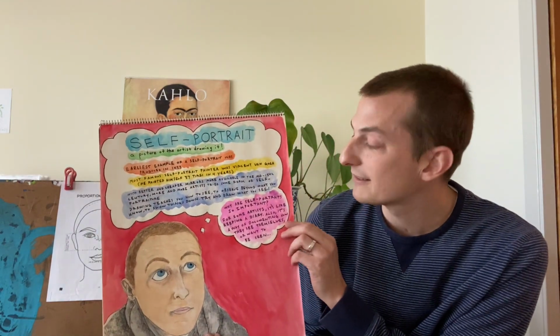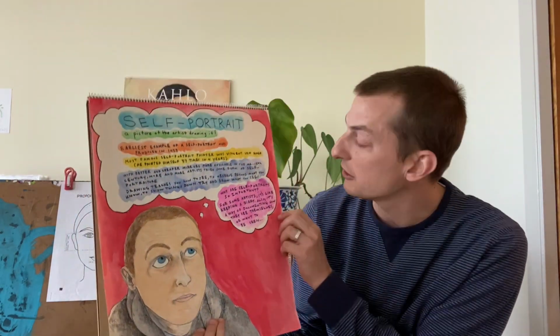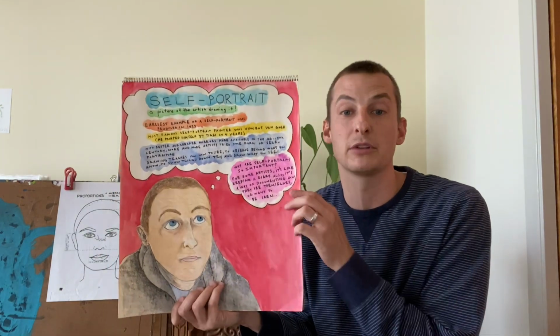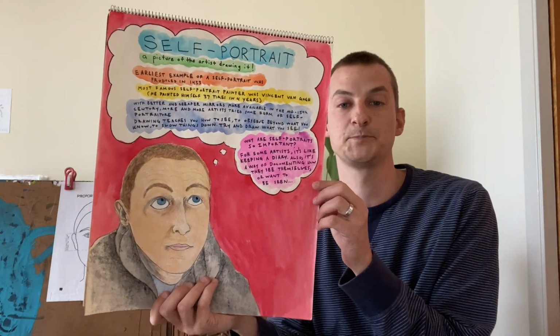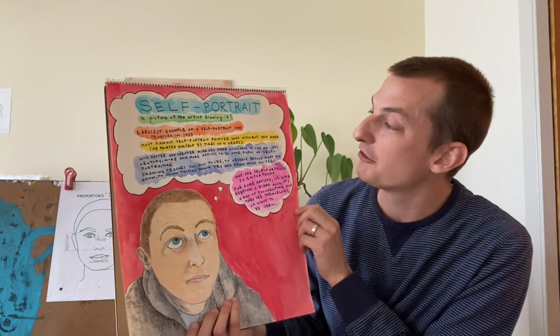So why are self-portraits so important? Well, for some artists, it's like keeping a diary, okay? Some of you might keep a diary. And it's important because it lets other people know how you're feeling, okay? And it also is a way of documenting how we as an artist see ourselves or want to be seen, okay? So you can draw yourself any way you'd like today, all right? Try to use your imagination, okay, in your self-portrait.